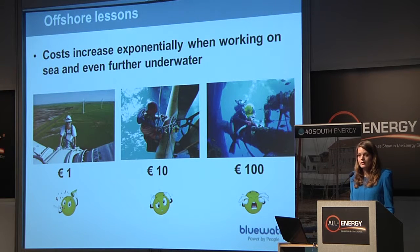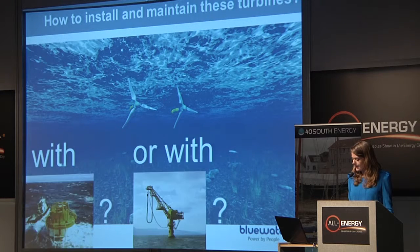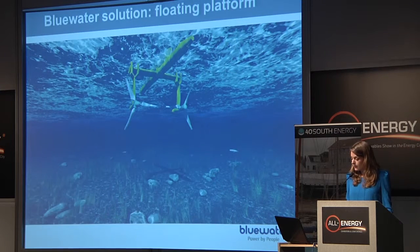So one thing that we always try to do is to do as much as we can on land, as little as possible on the water, and only what's strictly necessary underwater. And this has led us to our development in tidal. Looking at these turbines, we thought, what should we do to install them? Should we do it floating or bottom mounted? With our experience, we believe that it would be much more efficient to have a floating platform.